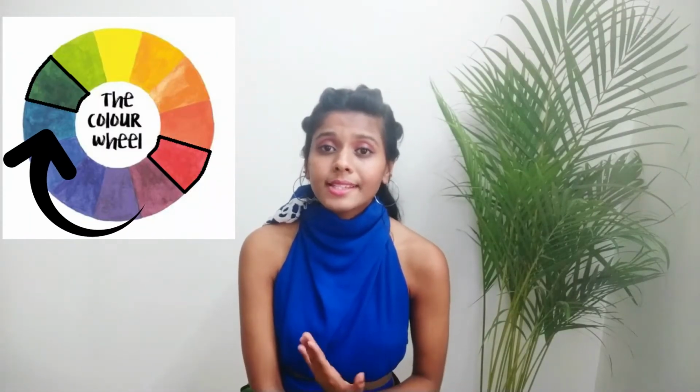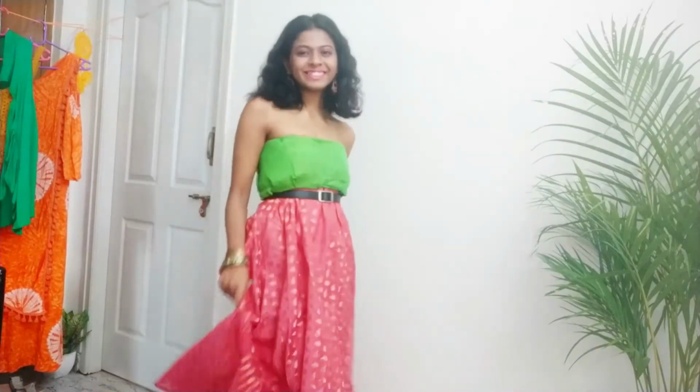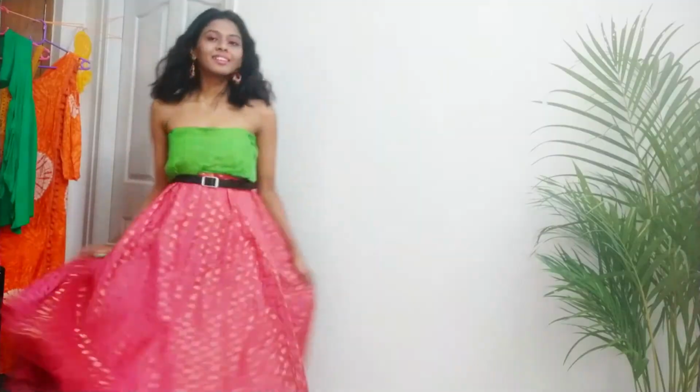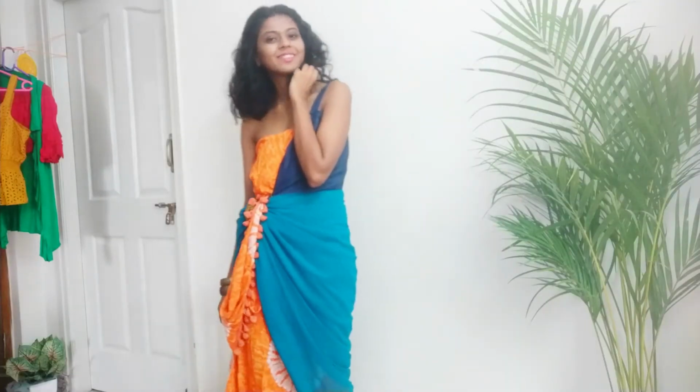The final ones are the complementary colors. These are the ones that are exactly opposite to each other. These are heavily contrasting, and I tried my best to put all these colors together without making it look very loud. I'm not a big fan of color blocking, guys. I'm more into these light colored or mono-colored looks, and I had a real tough time bringing all these looks together with all the limited bright colored outfits that I had.